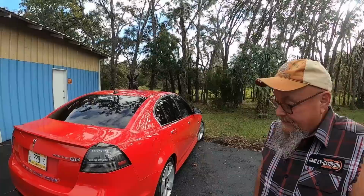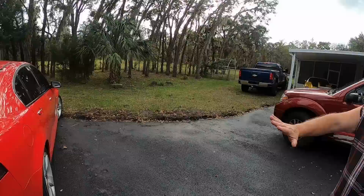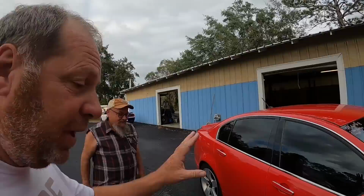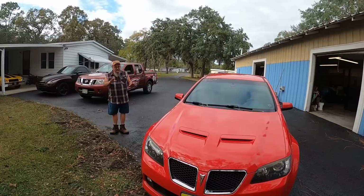This car is so original, it'll make your head spin. You rarely find these that haven't been modified. That's what I was asking, because the people who buy them want to street race them because they have a 6 liter V8, guys. This isn't a 5 liter, it's a 6 liter V8. 435 horse. Which in the day was good, and just so original.